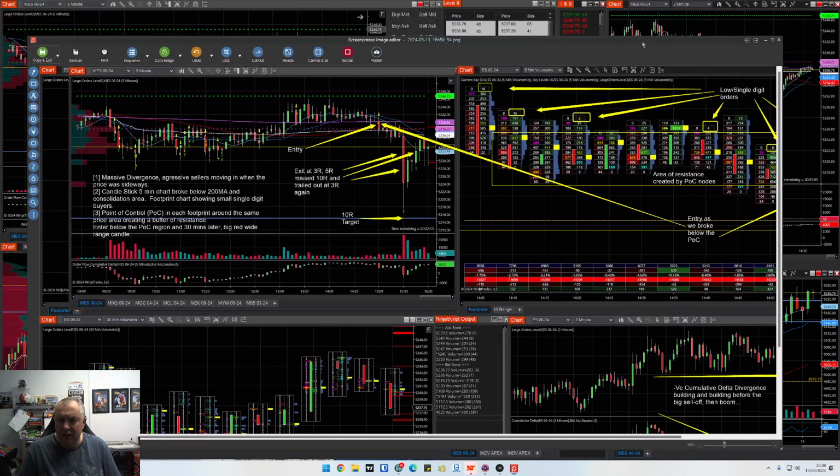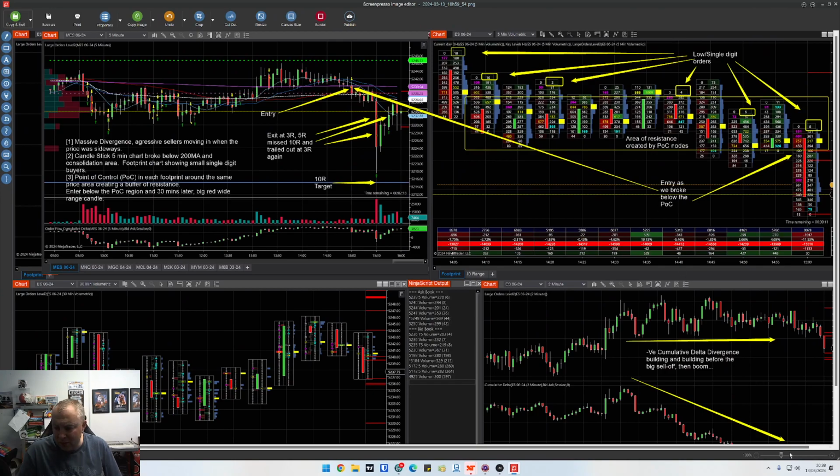It's a bit busy, but I always annotate my screenshots every day, and any trades I get into which I want to refer back to. So that is where we are. We're coming into that area. We were below, we broke below this 200 moving average and below this area of consolidation.